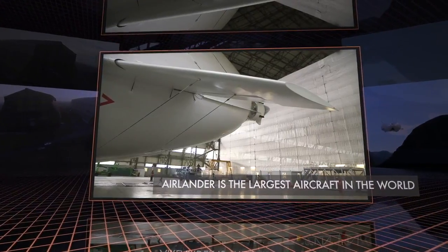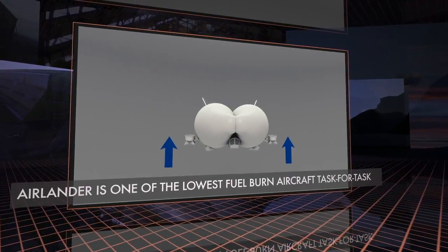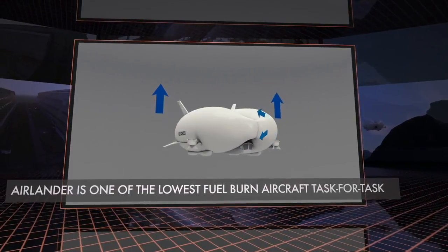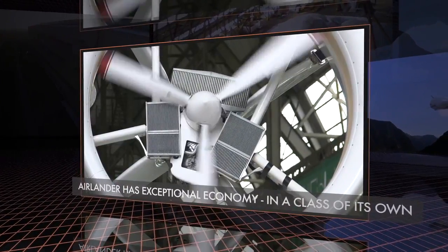Airlander is the largest aircraft in the world at 92 meters or 302 feet long. It is powered by four 325 horsepower direct injection turbocharged aviation diesel engines with thrust vectoring capabilities. It exhibits exceptional fuel economy for an aircraft of its size and multi-mission capabilities.